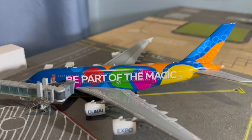Alright, finishing off this airport update, you won't really see this singular jet bridge attending an A380. But anyways, here is one of our other new planes, the Emirates Airbus A380 in the Dubai Expo livery. This plane is such a beautiful plane, and it is getting its final catering on board for its flight out to Dubai.